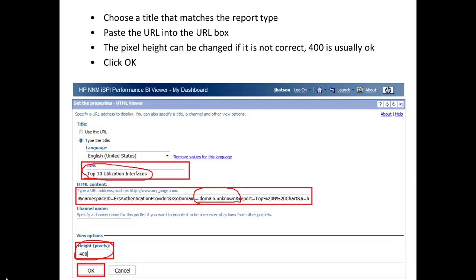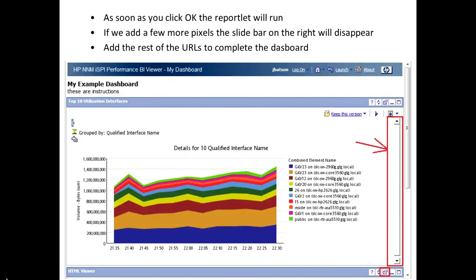As soon as you click OK, the report is going to run. You do need to wait for the report to run before you click anything else. I do have a ticket open with HP because it kicks you into kind of la-la land. It doesn't end up refreshing correctly, so you need to wait for the report to run before you start trying to edit anything else. If you want to edit this report again or move on to the next one, you need to wait for it to run.